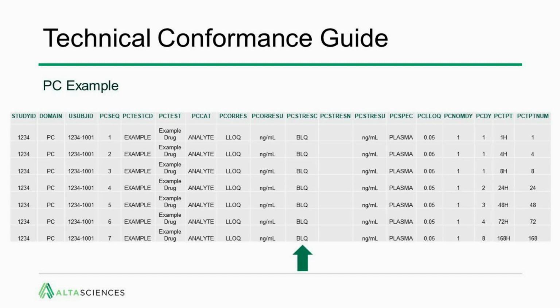Shown here is an example of a PC domain. All animals were below the limit of quantification. You can see that PCORRES remains the same as the results from the analyzer, while PCSTRESC has been changed to BLQ. Additionally, the nominal day remains as 1 for the whole time series, as these data points are tied back to the day 1 dose.